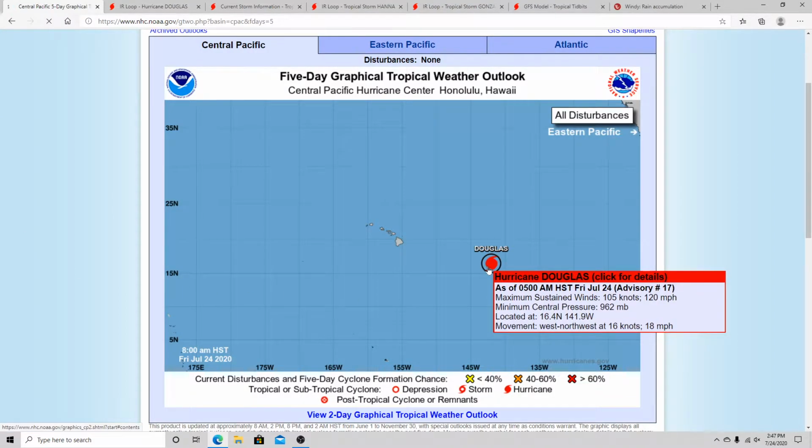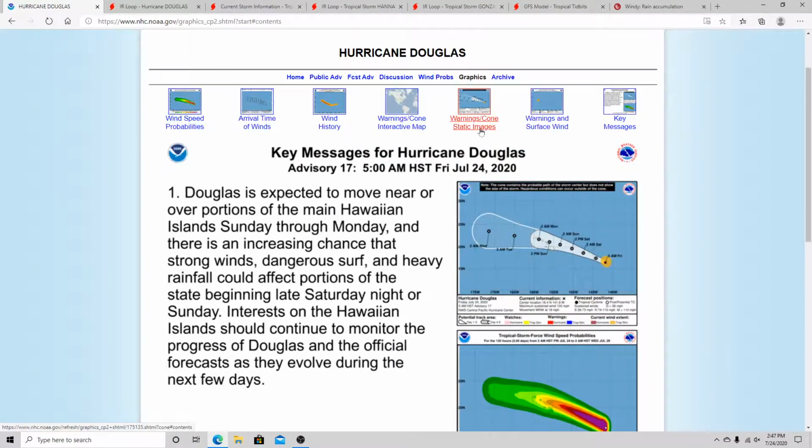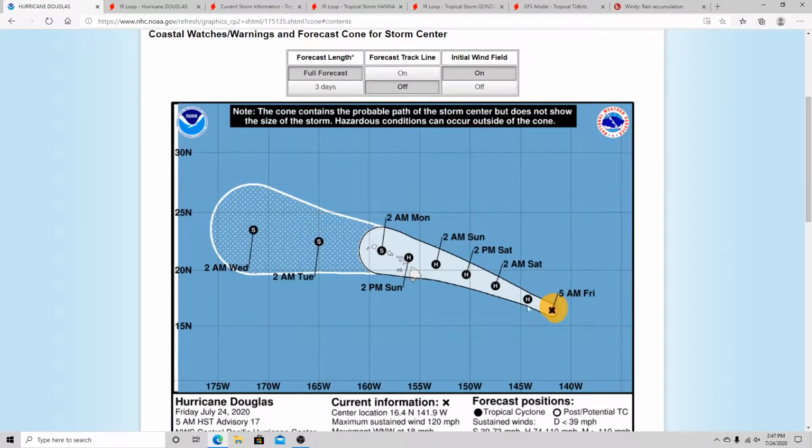But here's what the National Hurricane Center has to say with Douglas here. We're expecting Hawaii to at least get hit by a hurricane, then die down to a tropical storm when it hits some of the far northwest islands of Hawaii. So pretty much a weak hurricane to a strong tropical storm, which is not too bad. It's better than a major hurricane. If the waters were still pretty warm, there would be a lot of major concerns for Hawaii. But the good news is it should be dying down as it gets closer to Hawaii.